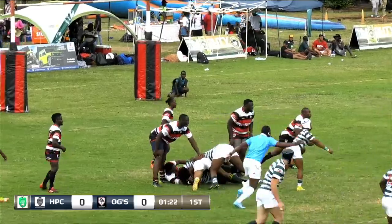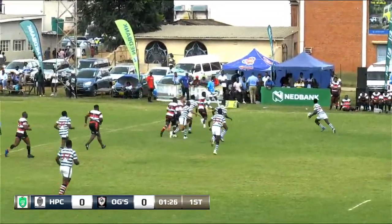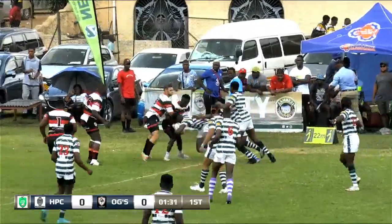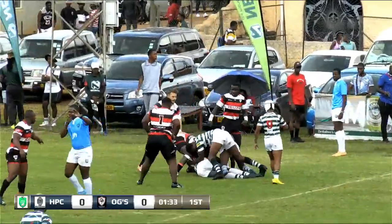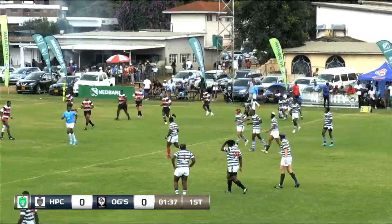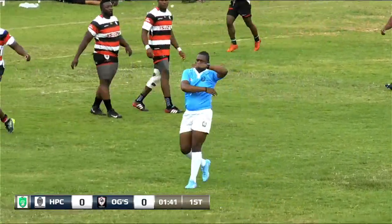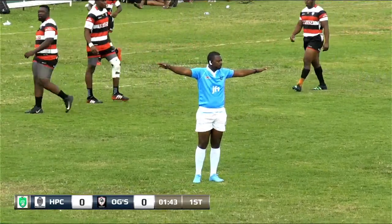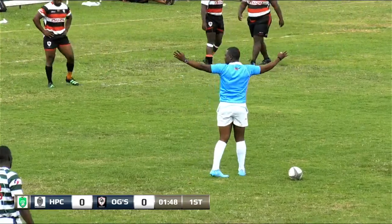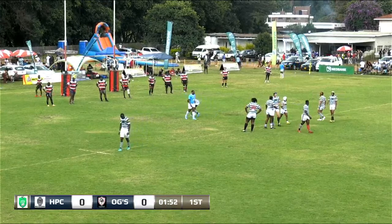Taking it into contact now is the big boy, setting up that ruck. No competing by OGs, and we've got a penalty advantage for not rolling away. Spreading it out to the wing, he is able to keep it infield here. Setting up that ruck, we can see that OGs are not committing that many numbers to the rucks, but coming back for the penalty. It will be interesting to see how the sports club will do, the High Performance Center.